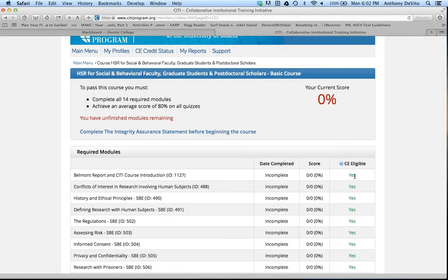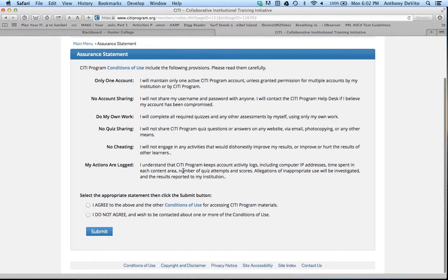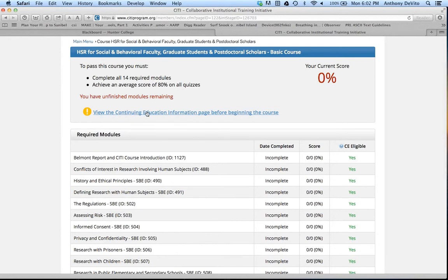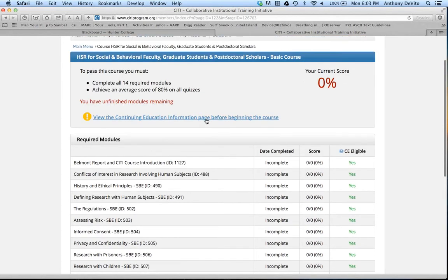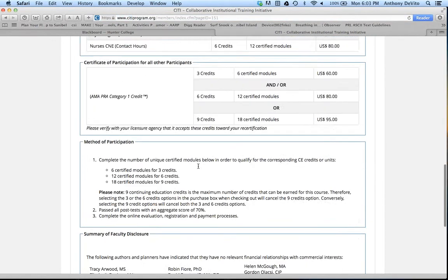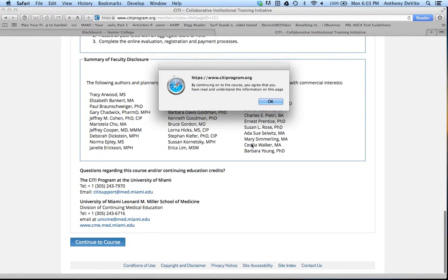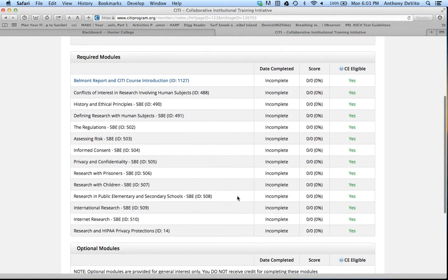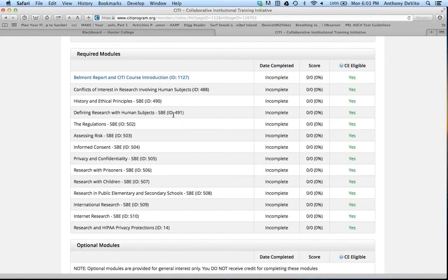Your current score. Complete? Oh, yep. Okay. I have to agree to these various conditions about cheating and so on and so forth. I agree. Okay. You have unfinished modules. Of course. I guess it wants me to do something else. Okay, continue to the course. Eureka. There's one module that's ready for me to take.